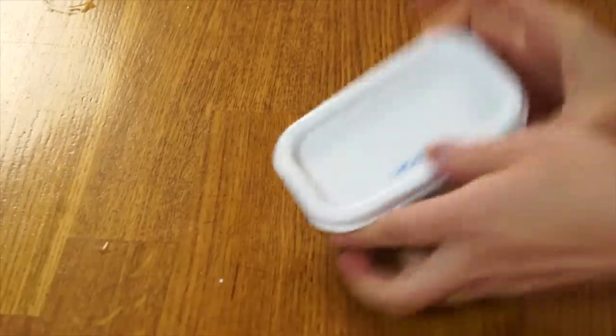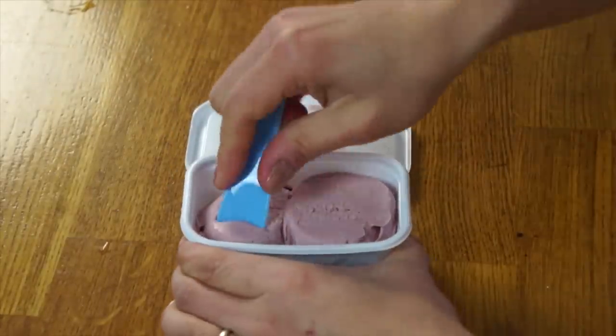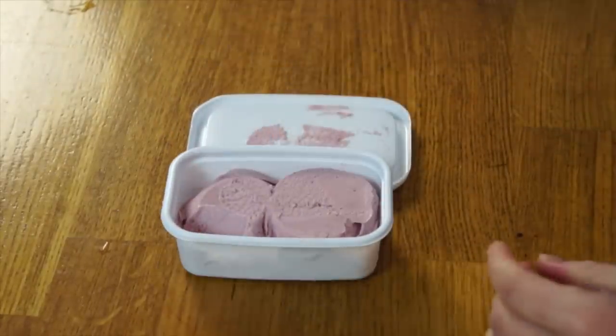All right, next flavor is cherry. Beautiful color there. Let's taste that. Okay, that's more like gelato texture. Here we go.